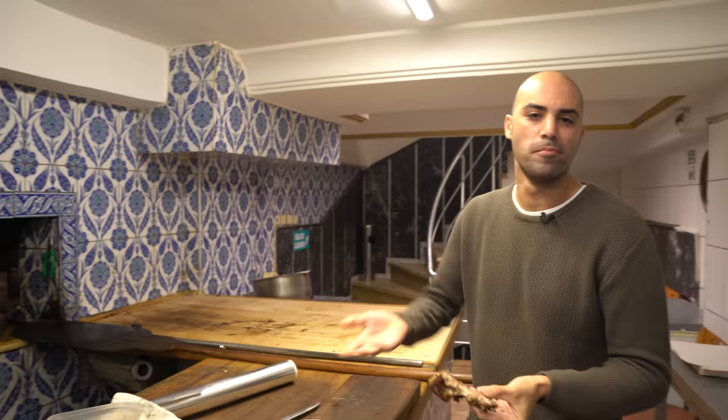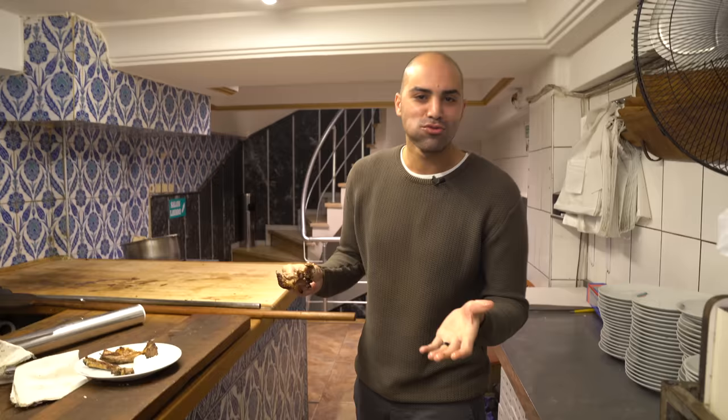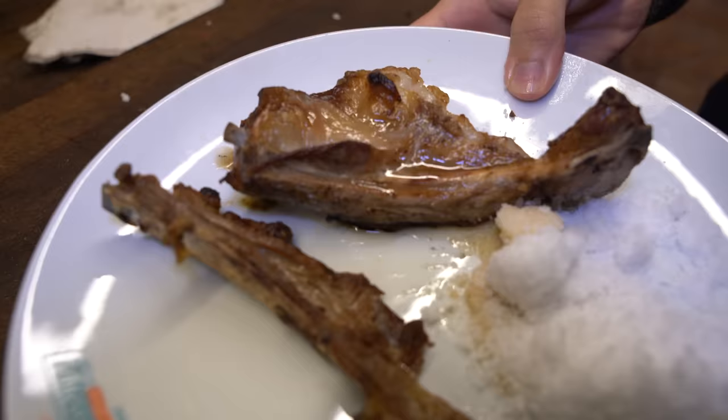What do you want me to say? Illegal. Look. Mamma mia. Lamb has always been my favorite meat. They bring it to the next level. The meat is going to be ready in 2.5 hours. Now we're going to chill out a little bit and have a chai. Andiamo.